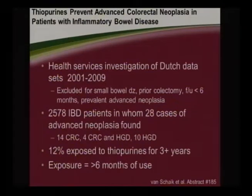However, the Dutch group with Van Schaik and colleagues, a group out of Holland, did a health services investigation of Dutch data, and they were able to do some of the proper exclusions. They had an enormous number of patients that they were able to follow through their tertiary centers, and there had been 28 cases of advanced neoplasia that had been found. So I want you, this is an important lesson here. All of Holland, over those 9 years, smaller than Mount Sinai.